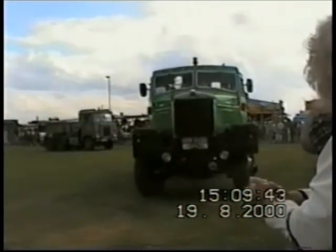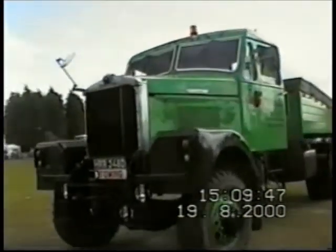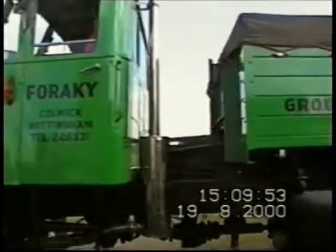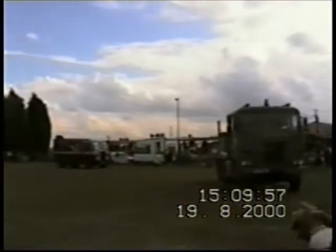Ford 1961, owned by Mr. Wilson from Shropshire. Still in original condition, Gardner 180 engine. Complete with the breakdown crane on the back, so to be restored.